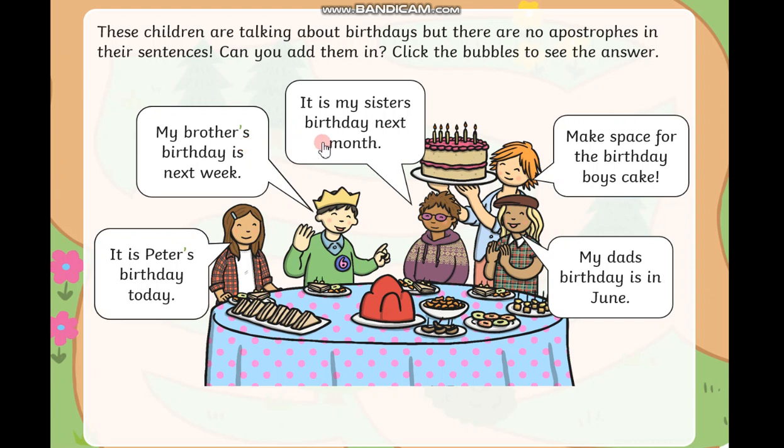Now the next one here, this boy is talking about the birthday of his sister, or his sister's birthday. So in the word sister, we need to have an apostrophe between the R and the S. Sister's birthday. It is my sister's birthday next month.